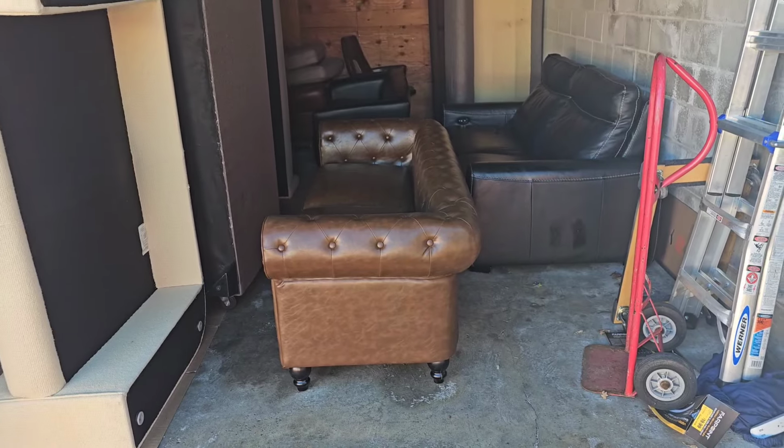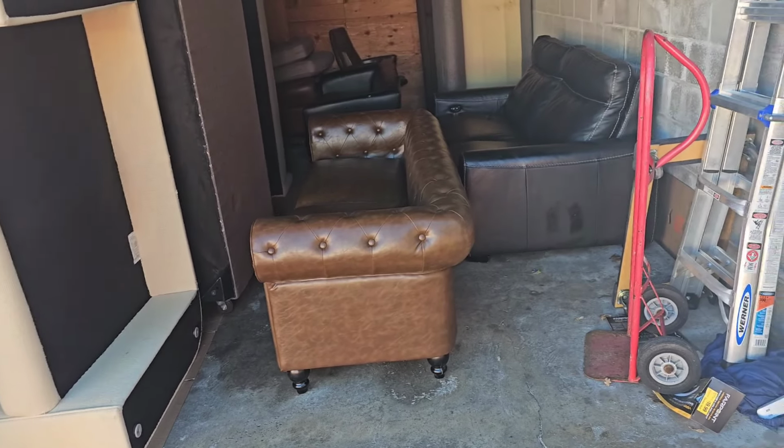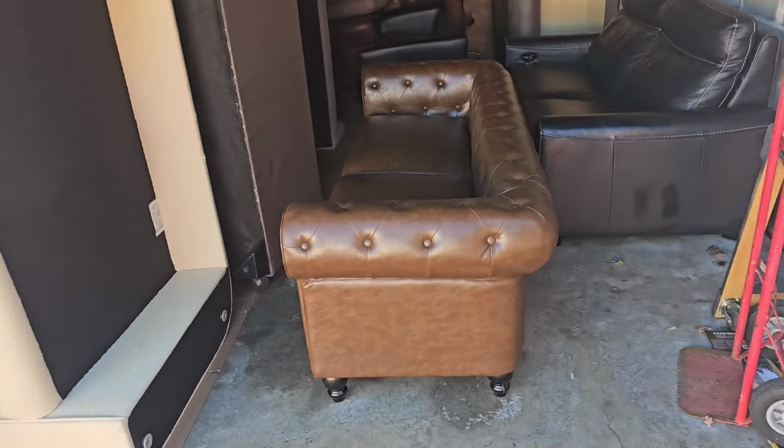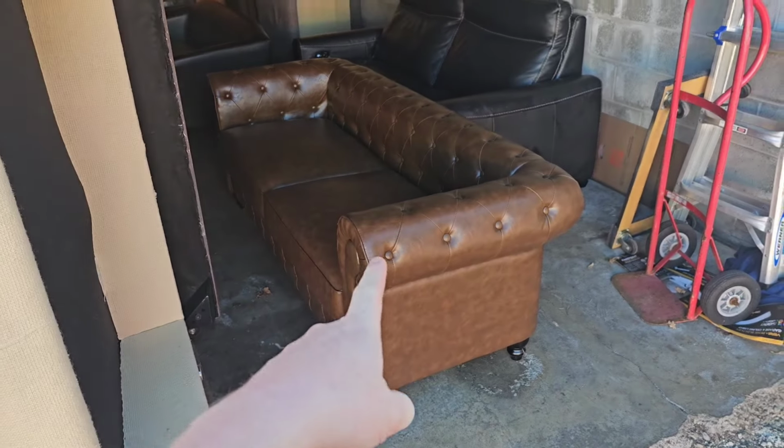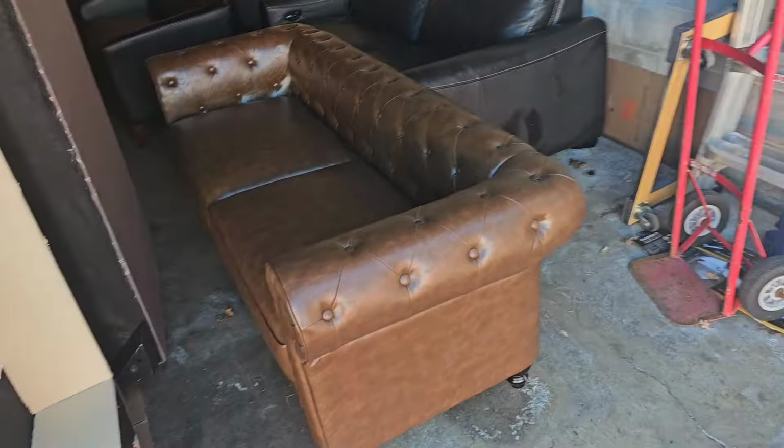So we're back here in storage. It's about to be 10 o'clock in the morning. Yeah, about to be 10 o'clock. And someone's on their way right now to come buy this for $970. I bought this for $10. Crazy. Here is what I got.